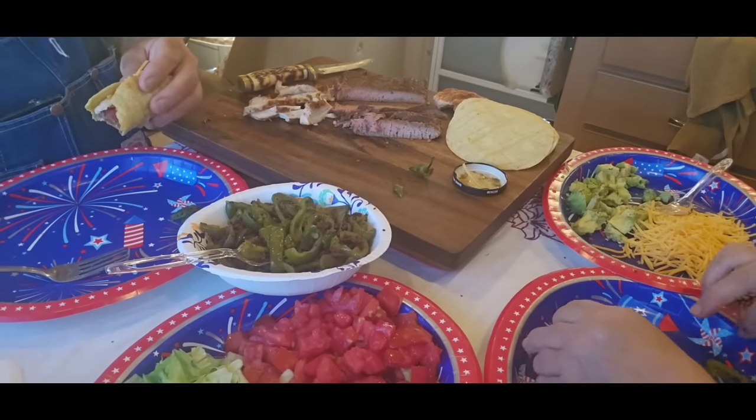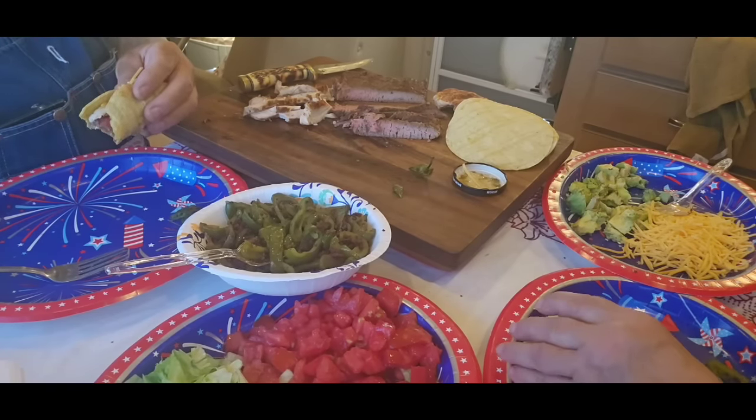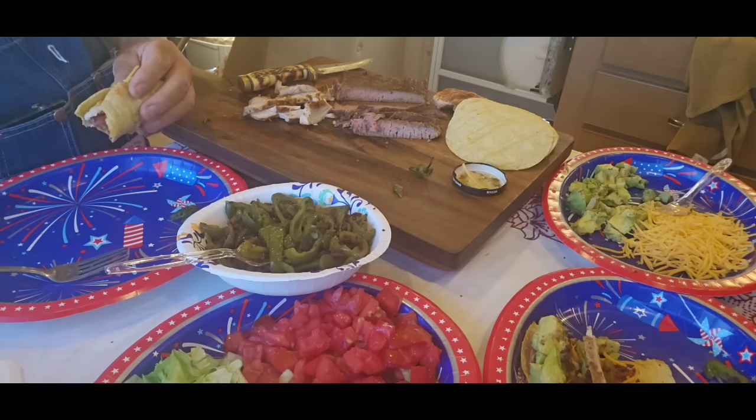Well, we're going to eat our early supper. Clean up a little bit, and then we're going to go back to the lake, and we'll bring y'all with us. How about that?